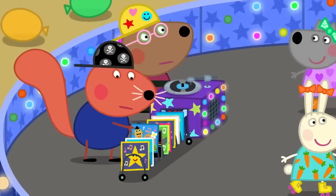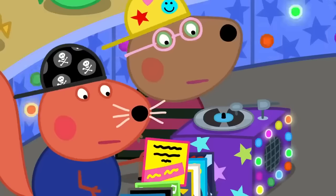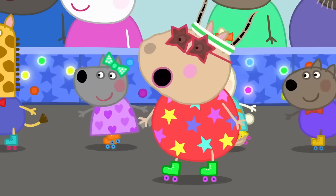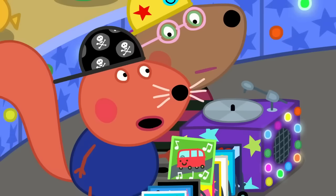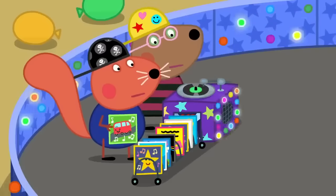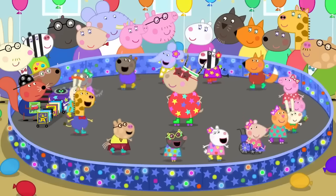Simon Squirrel and Belinda Bear are doing the music. Big clap, children. I wish we could play something grown up. Belinda Bear is nearly 10 years old. What should we play next? The Wheels on the Bus, please. Oh, I can't seem to find Wheels on the Bus. Look, there it is. Thank you, Madame Gazelle. Wheels on the bus go round and round. This music is so babyish. The wheels on the bus go round and round.